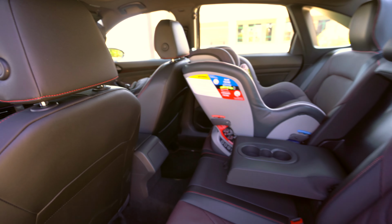And then sitting behind myself, I've got decent foot space. I've got good knee space, especially for a car of this size. It's definitely encroaching on mid-size territory with its overall size.